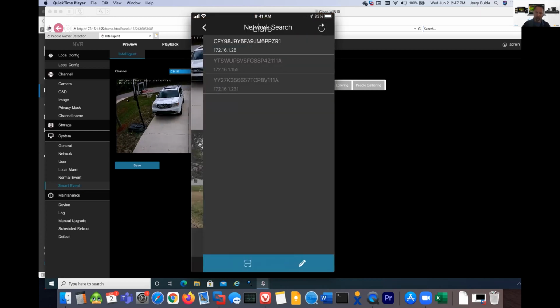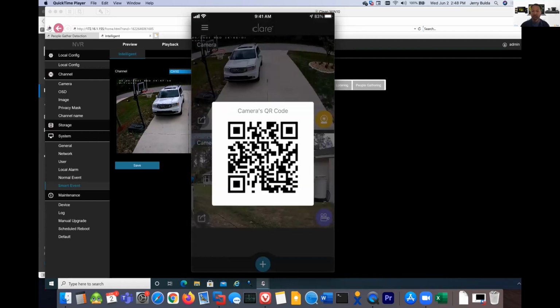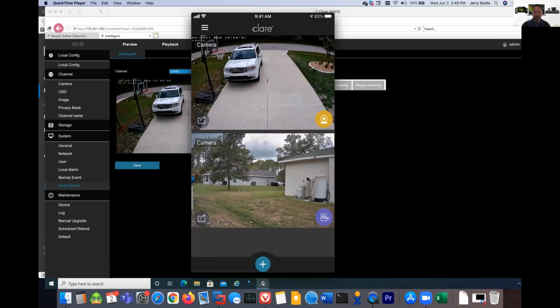If I did want to share one of these with Brett, there's a little button down on the left-hand side. You just tap it. I could send him that QR code. As long as he has the username and the password, he'll be able to share that camera and log in and see the camera. We've done that a couple times when we were getting started with all the cameras. He was just looking at some of the options, some of the smart events, and I was able to give him access. It took a whole 30 seconds or so. So, all right, that's the app.